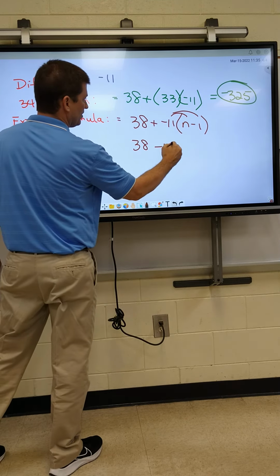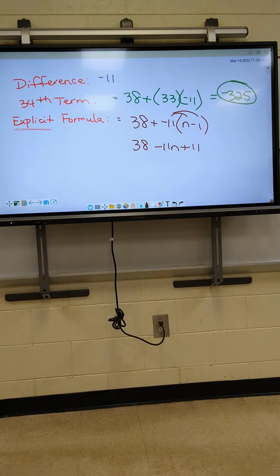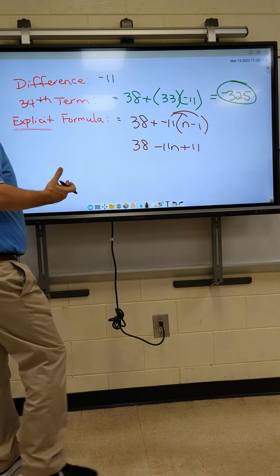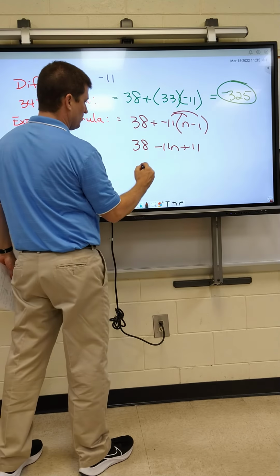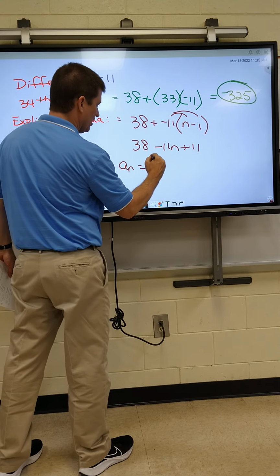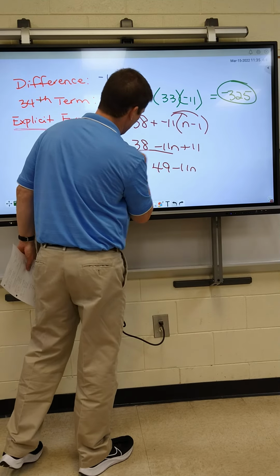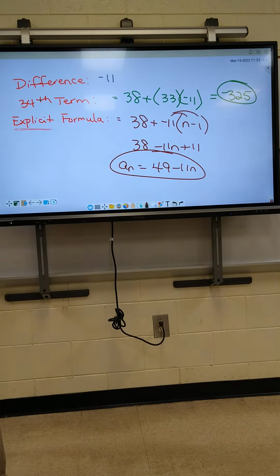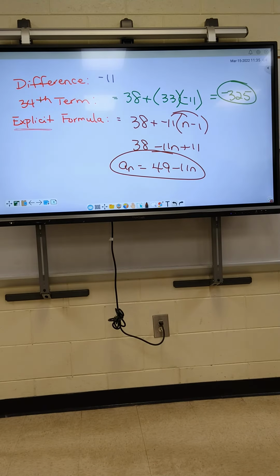So I got negative 11 times n, and a negative times a negative is plus 11. So now it's going to be 38 plus 11. Justin says it's 49 minus 11n. I need to write that down on my sheet. 49 minus 11.